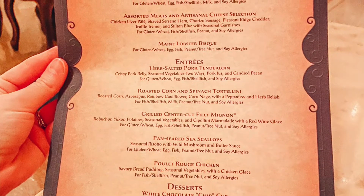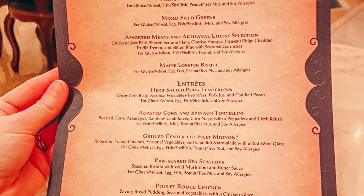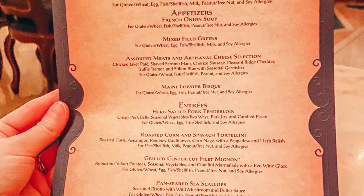So I'd already put my allergies into the My Disney Experience app, which are eggs, gluten, and dairy, and I was given the allergy-friendly menu, which is a prefixed menu, so I could choose an appetizer, an entree, and a dessert.